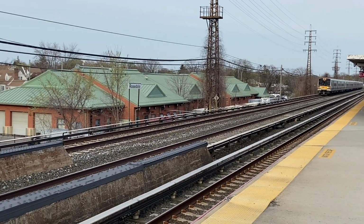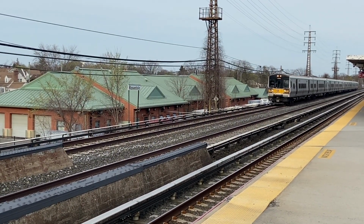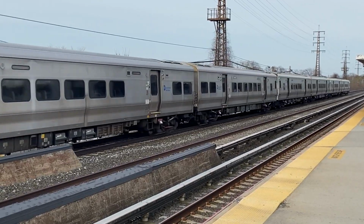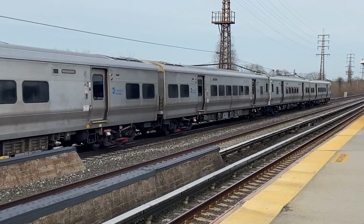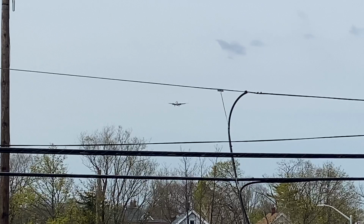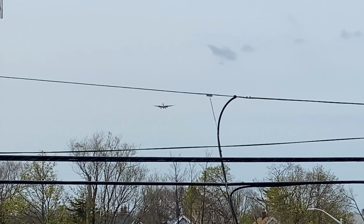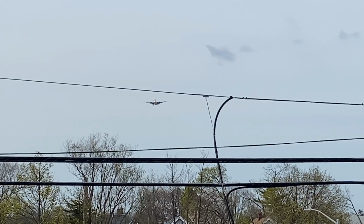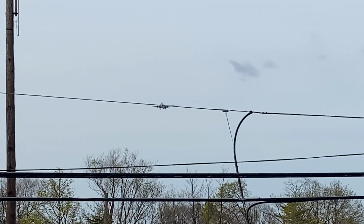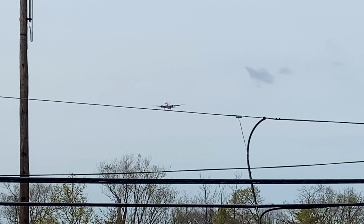Comes 6127 from Babylon to New York. 8709 should be right behind them. And here comes Air France from Charles de Gaulle Airport in Paris. I'm sure a lot of French onion soup was consumed on that airplane. I wonder if they work for New Jersey Transit.